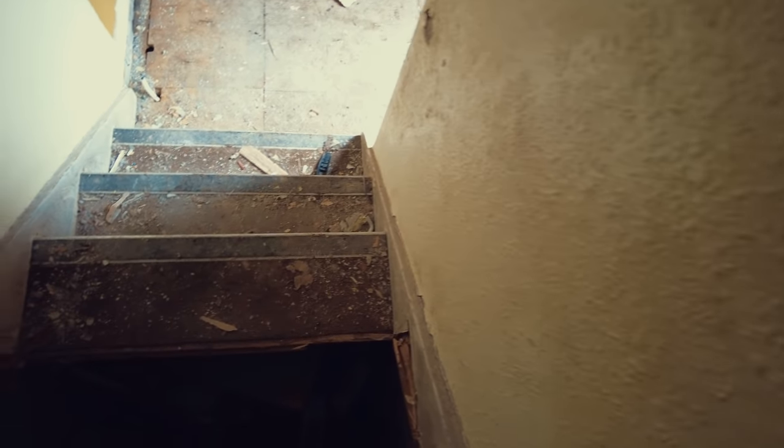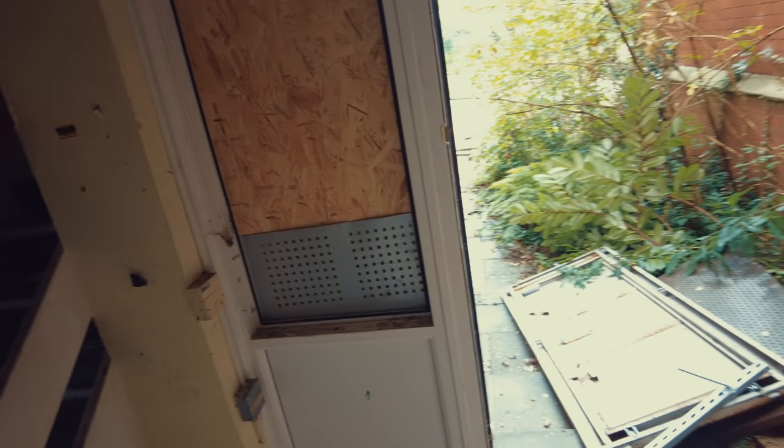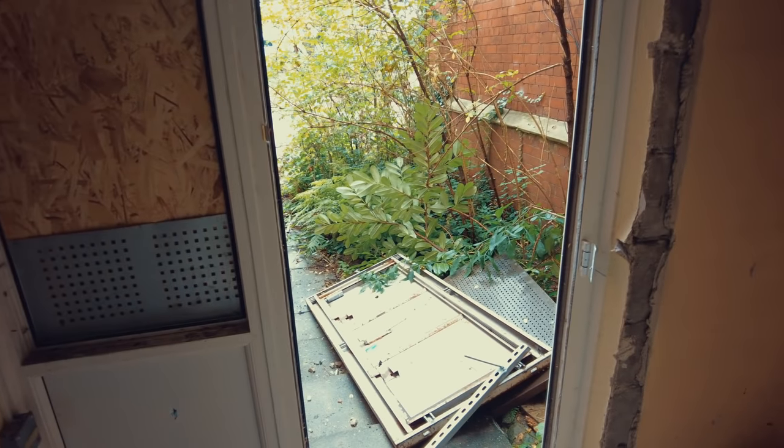Jesus. Yeah. I want to get more cinematics than that, guys, but honestly, I'm genuinely shitting myself. Oh my God, and look at the stair there. God damn, it's a good job I looked down. Nearly went then. And if you look there, there is my beautiful exit.